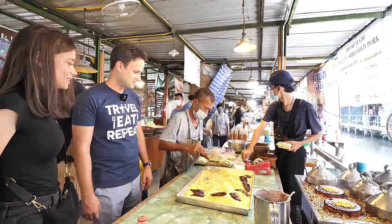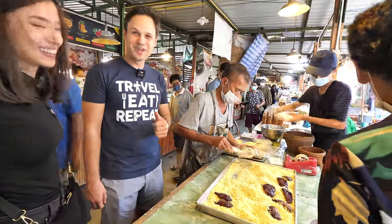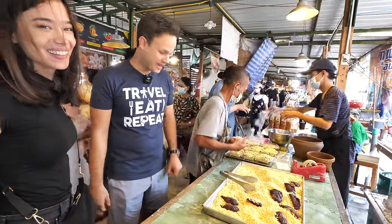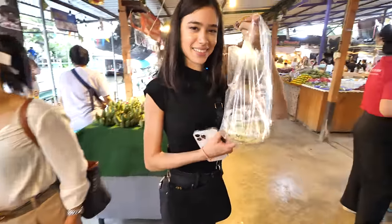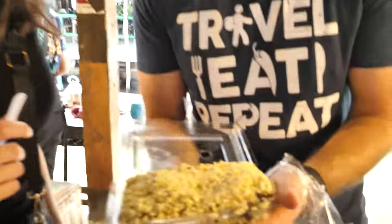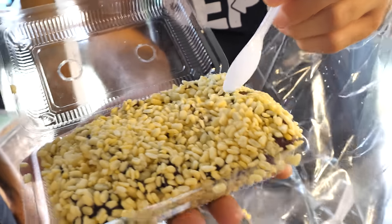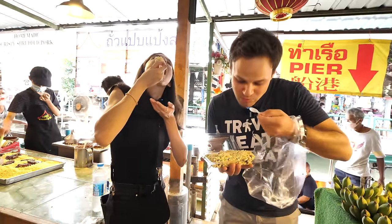And then we're gonna go find a gapao. Hopefully we find one. I really want to find a boat with a wok, you know? Hopefully we get it. There it is. Let's try it out. Here we are. Look at that. Those are like little yellow peas or little yellow beans? Yeah, they call it like the little nuts. Let's try it out.